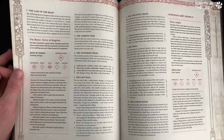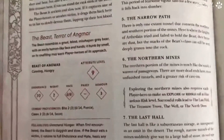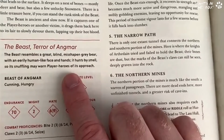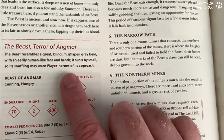The beast. You've got the beast, the terror of Angmar. So this is inside number 4. Yeah, so there's a mine and there's a beast. Let's try and get that in so you can see as well, so you can see the various stats and how they do things. The beast resembles a great, blind, misshapen grey bear with an eerily human-like face and hands. It hunts by smell, so its snuffling may warn player heroes of its approach.